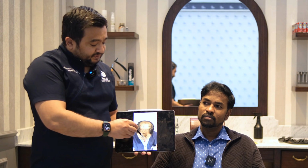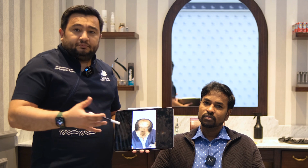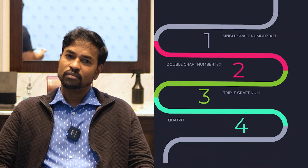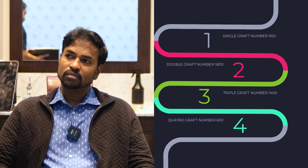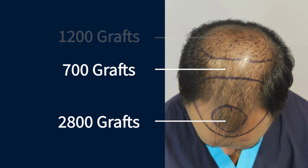It means rebuild the front hairline, cover the front side, mid-scalp, and depending on the number of the grafts, cover the crown as much as possible. With the first surgery, Mr. Basharan Submarinam had a mega session with 4,700 grafts. Distribution was roughly 2,800 to this front area. We put 700 grafts into the mid-scalp, and we added around 1,200 to the crown area.